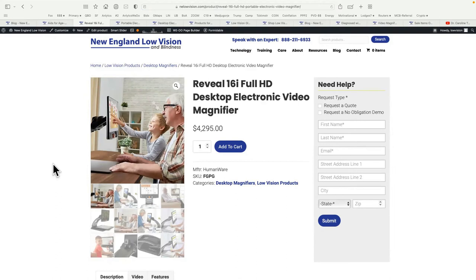What does that mean? This is a desktop video magnifier that can connect to Wi-Fi. The monitor is a smart monitor. The monitor is an Android tablet. So you can connect to your Google Drive, your online accounts through the Android ecosystem that you can access right through your CCTV. It has a distance camera and a near camera, really sharp optics. It has text-to-speech OCR, and it's collapsible and foldable.